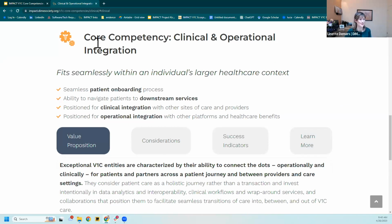So this is an example of a project that we did within the group last year. We looked at the clinical and operational integration from the standpoint of transitions of care. So looking at a patient journey, how well does your solution, or will the solution that you're evaluating, right, Chris, be able to get patients onboarded?